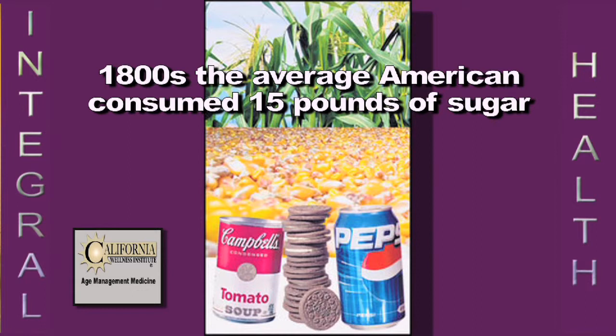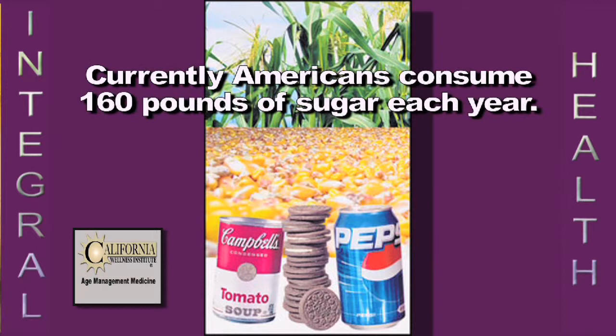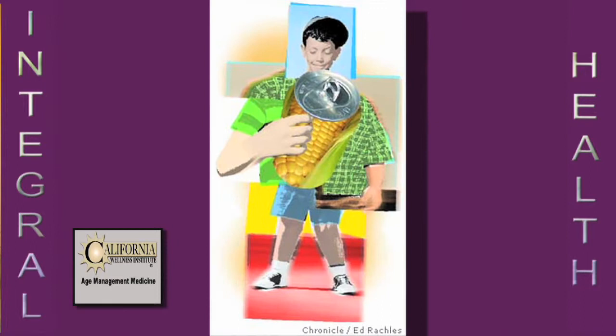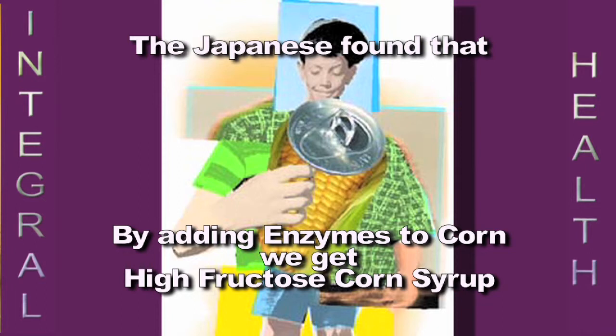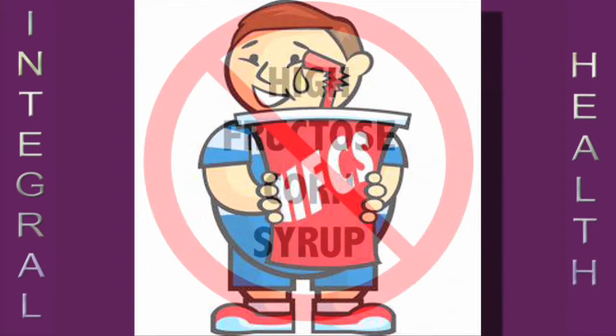What's happened in the 1800s, the average American consumed about 15 pounds of sugar per year. In the 1900s, this was already at about 100 pounds of sugar per person per year. Currently, the average American is consuming nearly 160 pounds of sugar per year. Where did this change? In 1978, two Japanese gentlemen found out how to add enzymes to corn to produce high fructose corn syrup. We believe that this corn and high fructose corn syrup was primarily responsible for the huge increase in obesity that we saw.